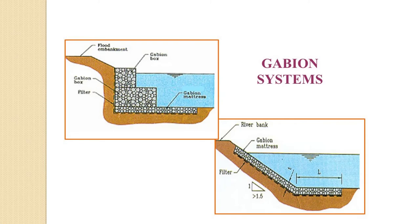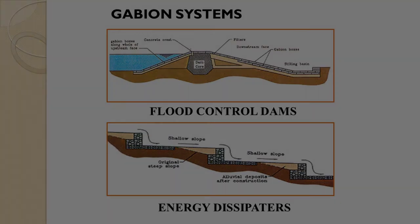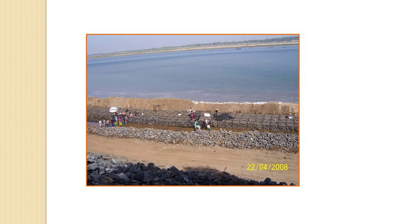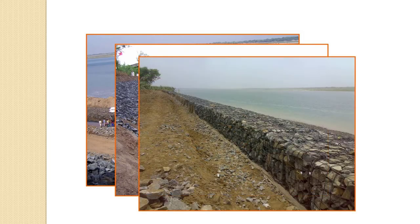These are some of the examples of how the gabions can be used in other things, sketchy, for shore protection, even in dams, the core dams, spillways, dissipation of energy. These are some practical examples. This is all in Gujarat only. This is the construction, first toe wall.